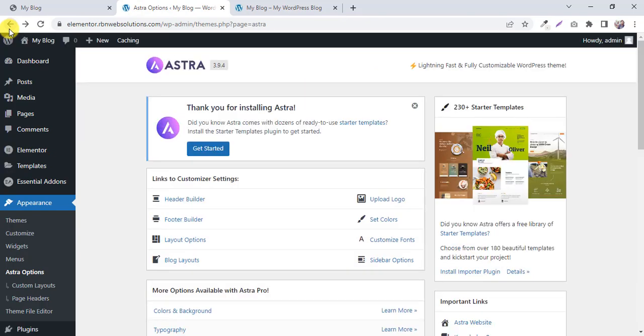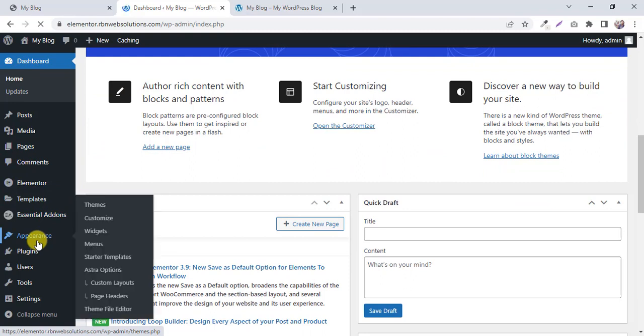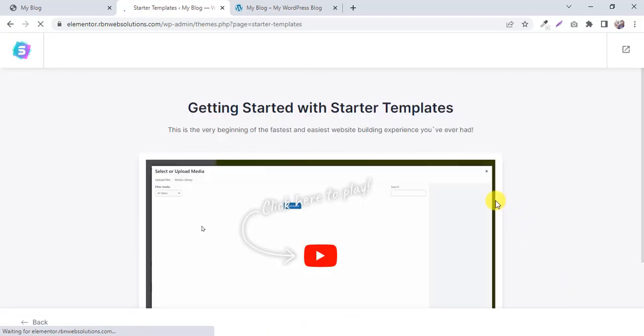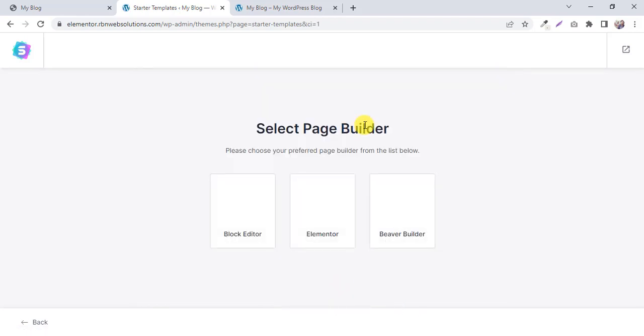This is not loading actually, so get back and then click again on the dashboard, and after that if you scroll down and again hover on the appearance, then you will get a new option, starter templates. So click on it, starter templates, and you have to wait some moment. So after clicking on starter templates, you will get this type of interface, and then click on build your website now. And here we have to select a page builder.